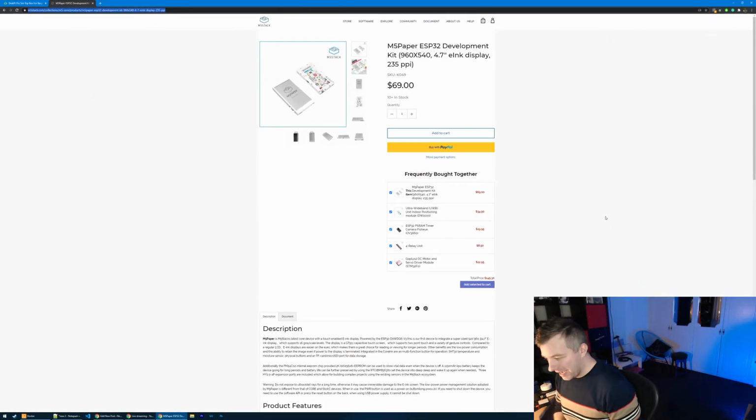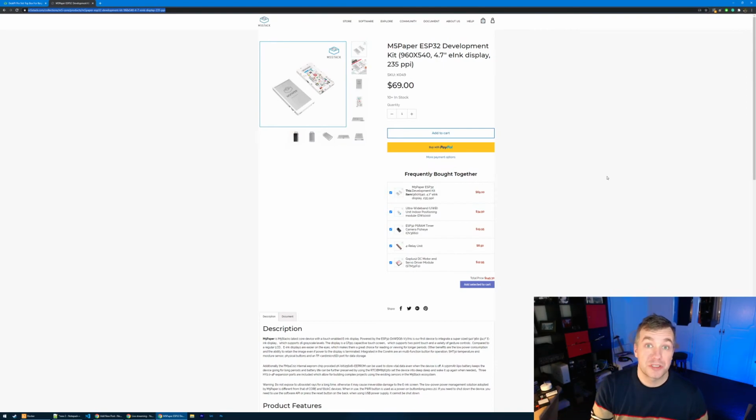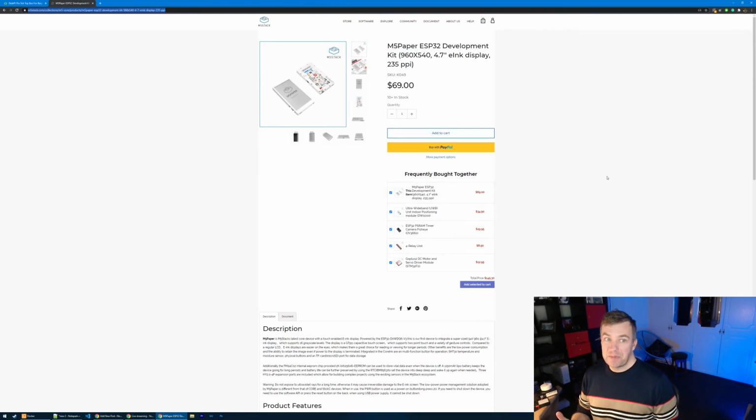So this is the M5 Paper, and it's $69. It's in stock right now, but it goes out of stock really quickly, and this is basically what would happen if you strapped a Kindle to an ESP32 and added an insanely good programming environment.